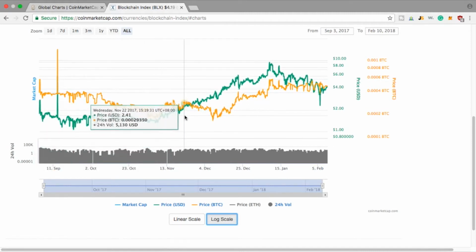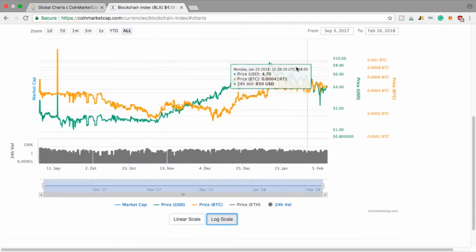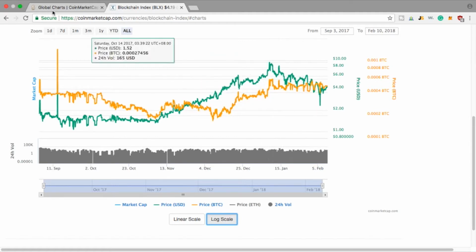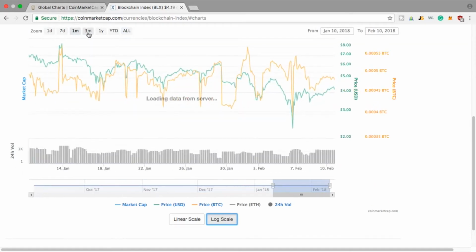Everything was booming, everything was great. Then once we got the super all-time high of the market cap, when it was at 800 million, right here, it had a huge high, and then it started a downtrend. And what is this, the 1 month? Let me go to the 3 month.